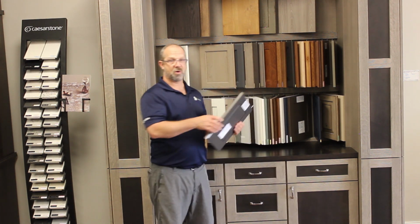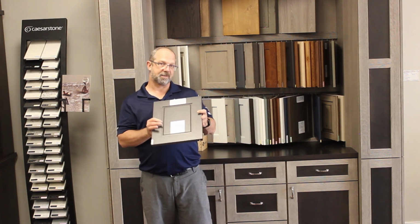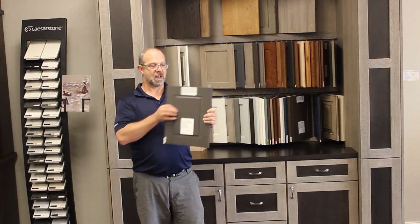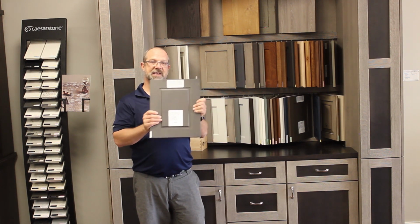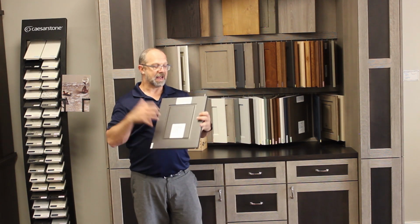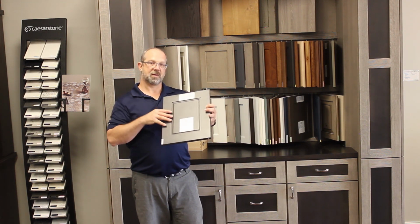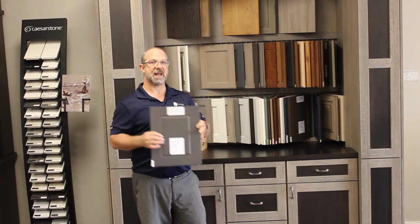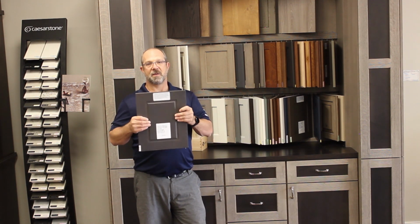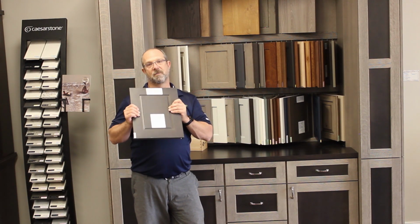Something that's also really important too is the door construction on a cabinet. This is a solid hardwood door, and the panel on the inside is made of the same material as the frame around the perimeter. And what that means is that the door and the panel are going to expand and contract at the same rate, so we never have to worry about these coming loose and failing over time.